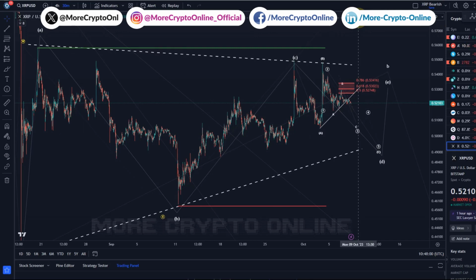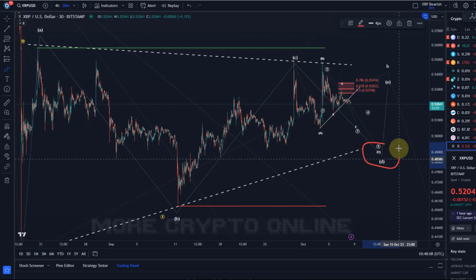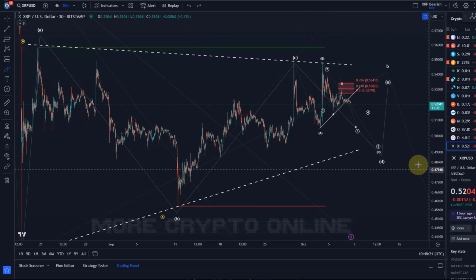If you've been watching the last few videos, XRP is still in this sideways triangle. The assumption is that the price is currently in the D wave of the triangle we're tracking. There then should be another E wave, which would be the last wave of the triangle. And that should eventually lead to a breakdown of the triangle to the downside. That would be the primary scenario at the moment, looking for a breakdown eventually on the XRP chart.